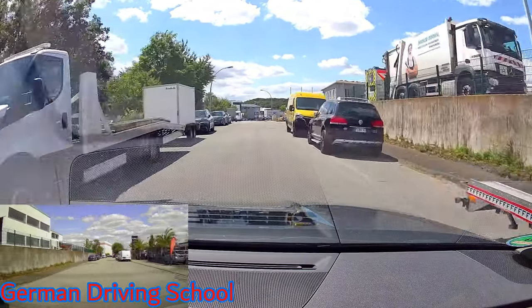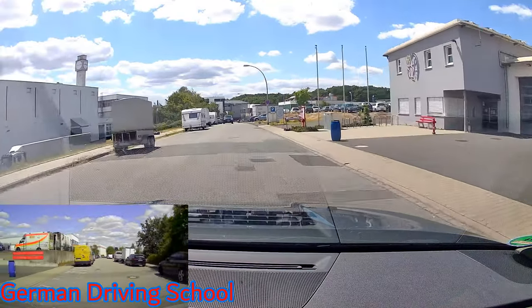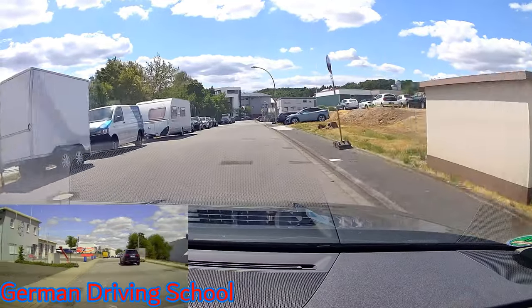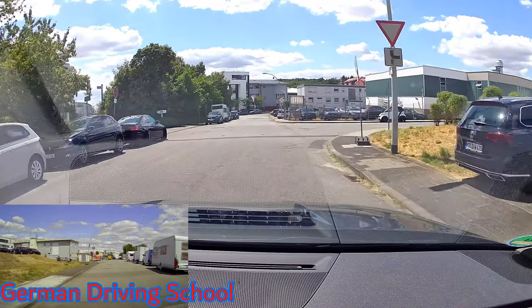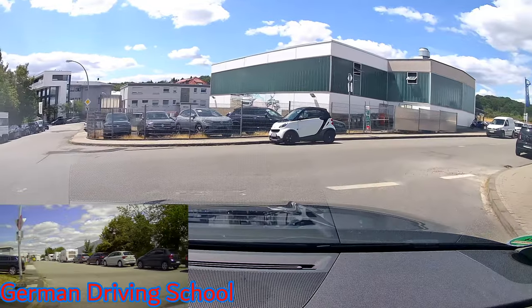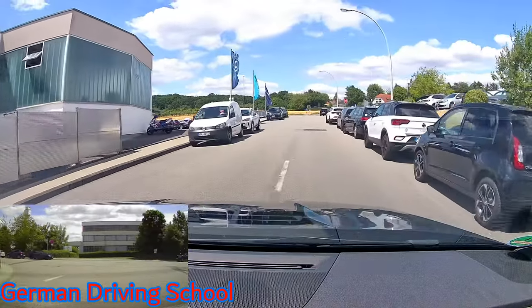Please turn right the next street. We see the giveaway sign already. And a priority street turning from right side to the front. Nobody coming. We have the obstacle on the right side. Nobody coming. And going on.